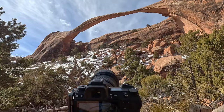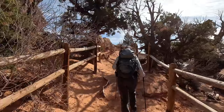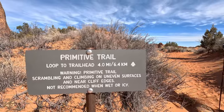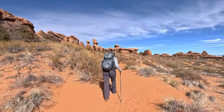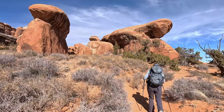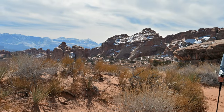The entire Devil's Garden Trail offers a 9-ish mile loop that takes you past or under too many arches to count. There are a lot of elevation changes and several scrambles, or crawling in one spot for us. The views are spectacular no matter where you look, so I'm not going to talk over the rest of this montage Jay put together.